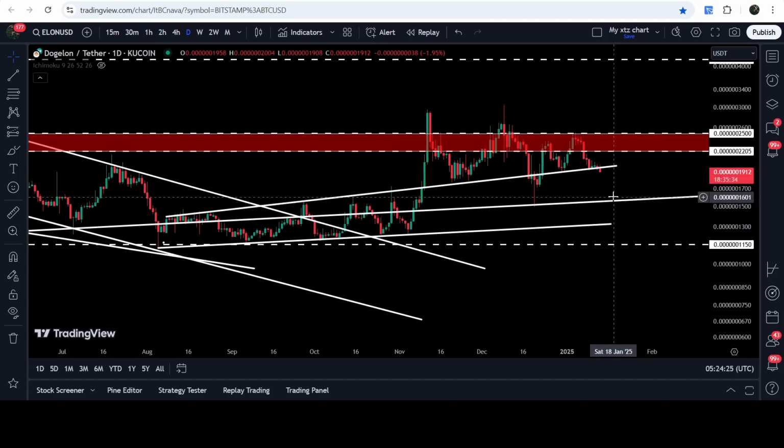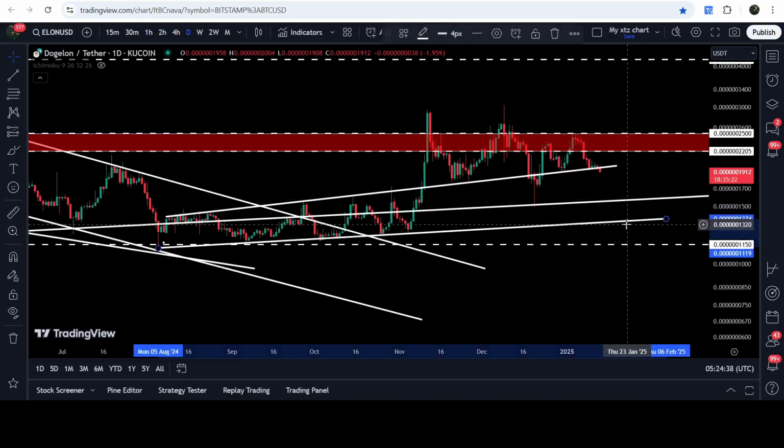And now there is a probability that we may again retest this uptrend line support somewhere here, approximately at $0.0000001572. And in case of breaking it down, the price can drop down here to this previous support of this broadening rising wedge pattern somewhere here, approximately at 1379.